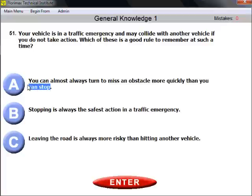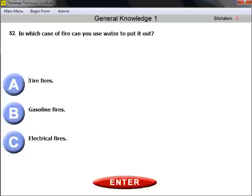You remember your stopping distance at 55 miles per hour is a long one, the length of a football field, as was said in the previous question. So almost always, turning is a safer action than trying to stop. When you read traffic emergency, may collide with another vehicle, you need to take action. A good rule to remember is that you can almost always turn to miss an obstacle more quickly than you can stop. So trying to stop is not always the safest action. Actually, never in a heavy vehicle.